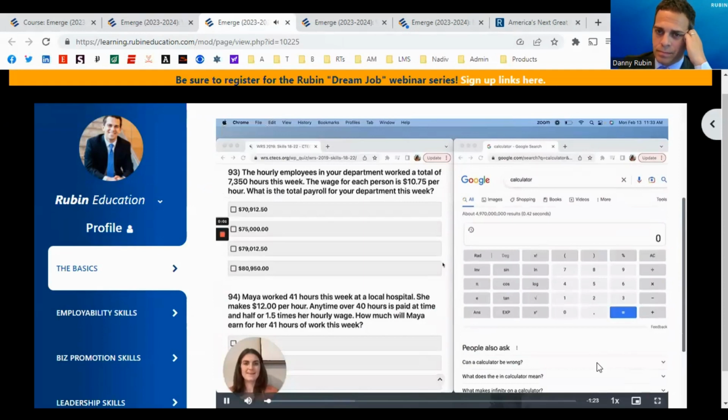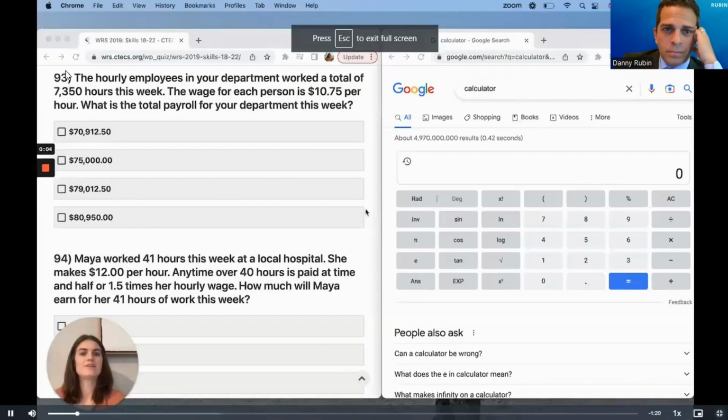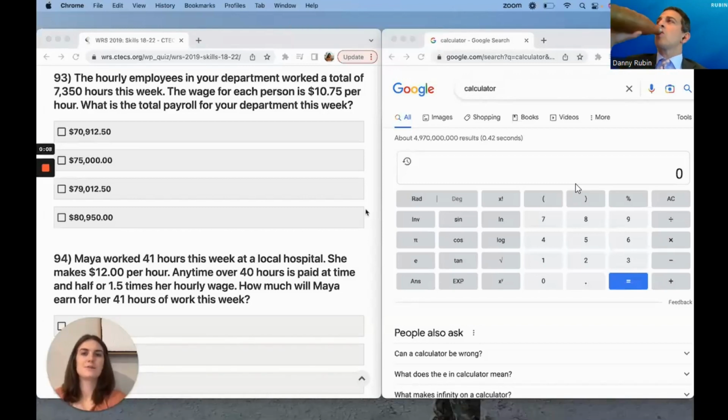Hey there, I'm Mac from the Rubin team, and today we are going to go over an applied math question together. So let's review the question and talk about how to determine the answer. So on the left side of my screen, you will see question number 93, and it reads, the hourly employees in your department worked a total of 7,350 hours this week. The wage for each person is $10.75 per hour. What is the total payroll for your department this week?